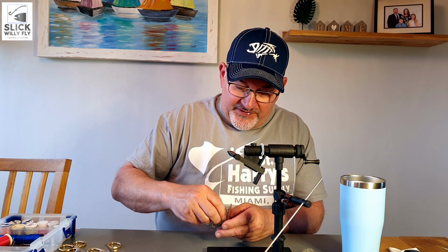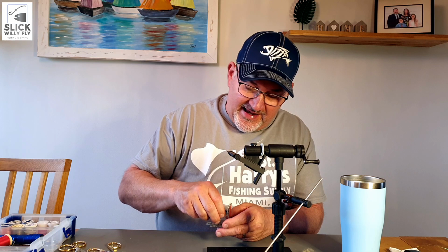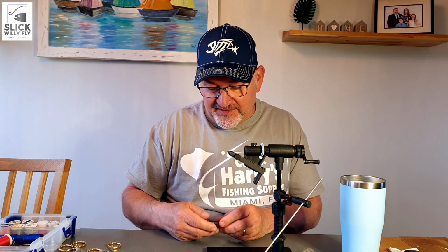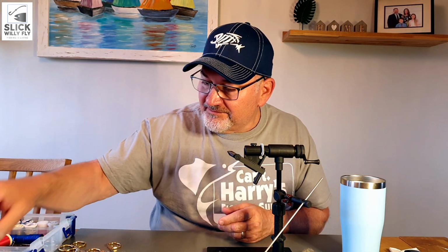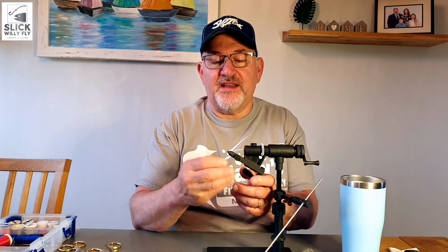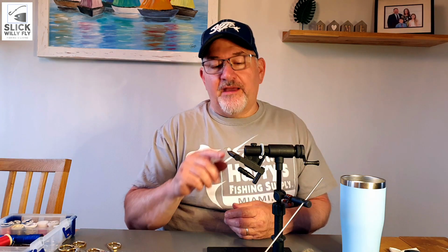So I'm fishing the widest gap size 10 I could find. Some people argue it's maybe not the best choice for a caddis. A lot of people like a more straight hook shank for a caddis. This has a bit of a curve to it, but I'm more interested in that wide gap.